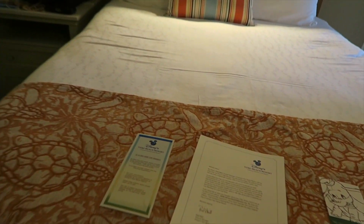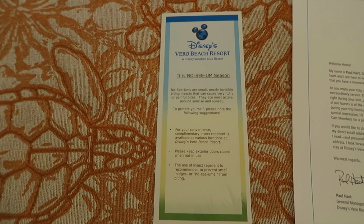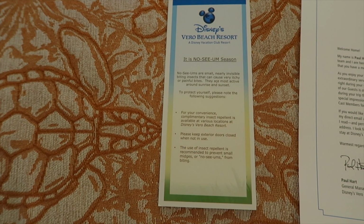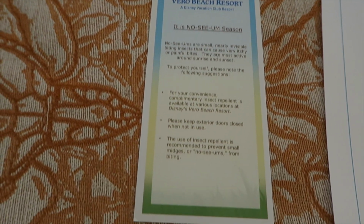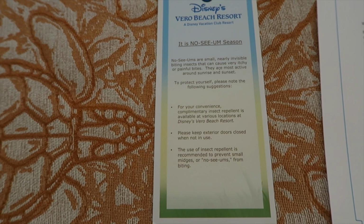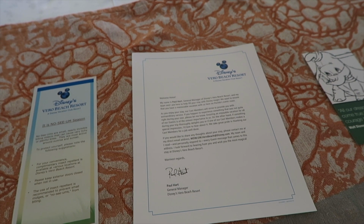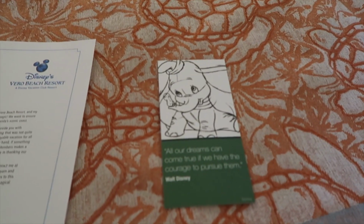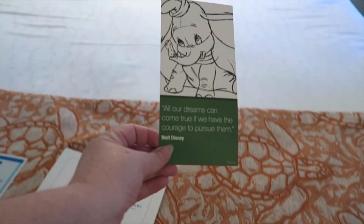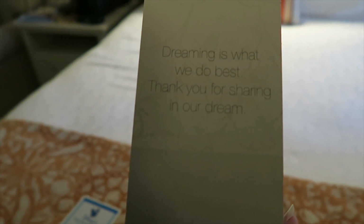And then you have some signage here. No-see-ums are apparently small invisible biting insects. They're most active around sunrise or sunset, and it gives you tips on how to protect yourself here at the resort. They do give you complimentary insect repellent. And then it says warmest regards from the general manager, and then you get a nice little card. All dreams come true if we have the courage to pursue them. With Dumbo. Dreaming is what we do best. Thank you for sharing in our dream.